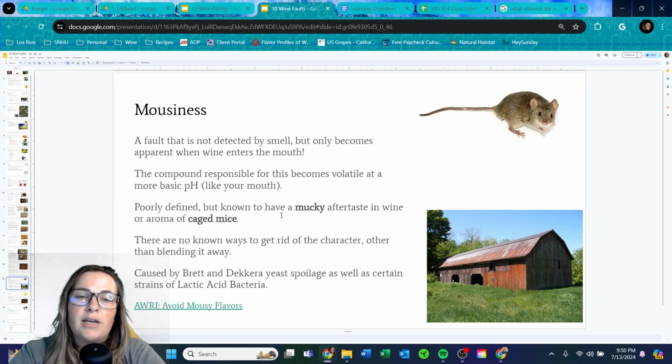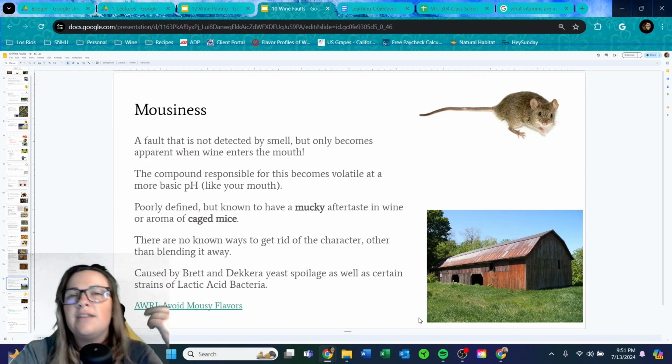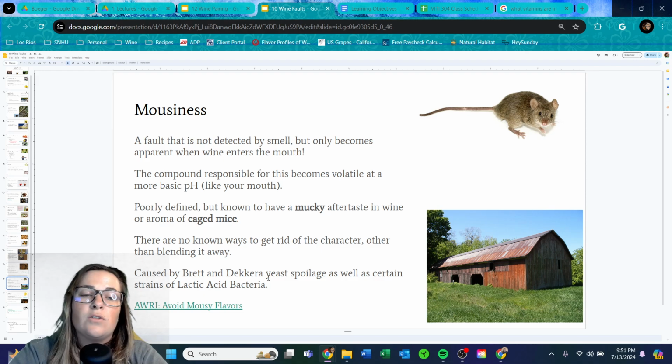It's very poorly defined, but it is known to have a mucky aftertaste and an aroma of caged mice. So if you ever had a mouse infestation in your garage or a rat situation, that smell is very prevalent and very intense. And the research says that it's most likely caused by Brett and Dekkera type yeast. So Brett, we talked about the horse sweat and kind of barnyard smell, so kind of in that family. And also certain strains of lactic acid bacteria can do this as well.